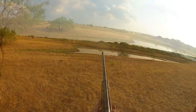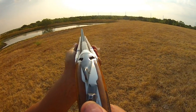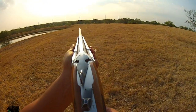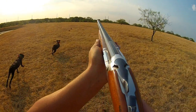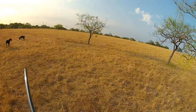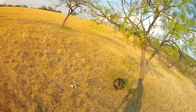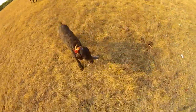Watch this one closely here. There's two birds. I wing the first one and then drop the second one. See the feathers come off of it? Feathers off that one. That one drops. And the first bird that I wing wound up over here to the right, and we retrieved that. Good girl, give. There's another one down.